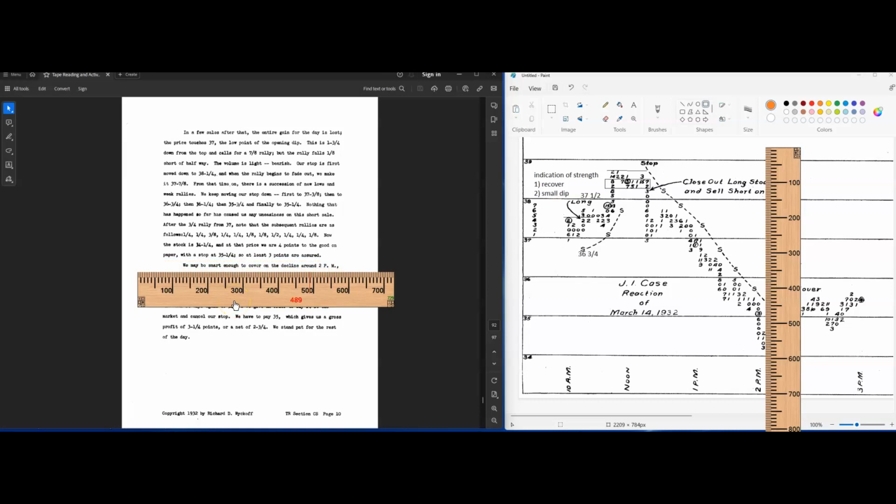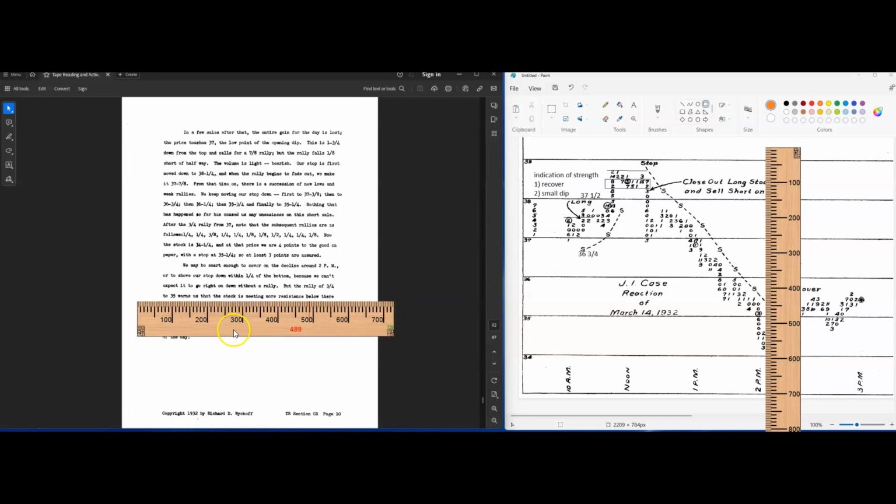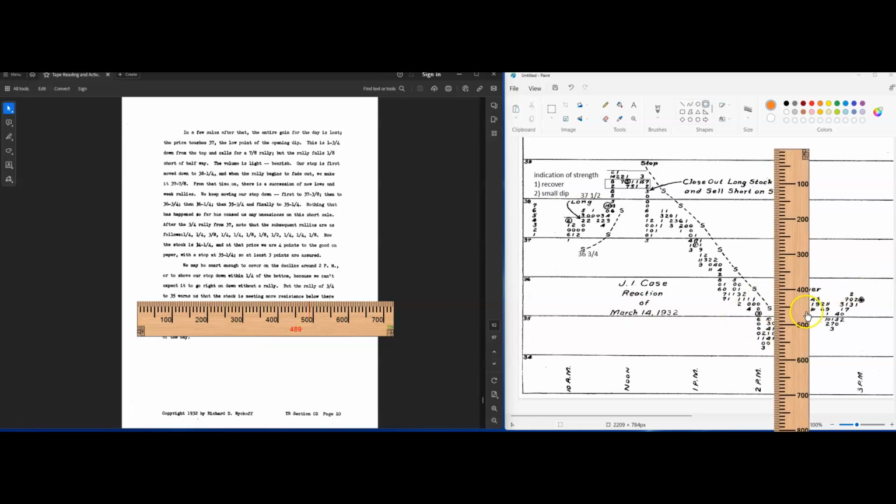We may be smart enough to cover on the decline around 2 p.m. or to shove our stops down within 1/4 of the bottom because we can't expect it to go right on down without a rally. But the rally of 3/4 and 2 3/5 warns us that the stock is meeting more resistance. Why is it meeting more resistance?